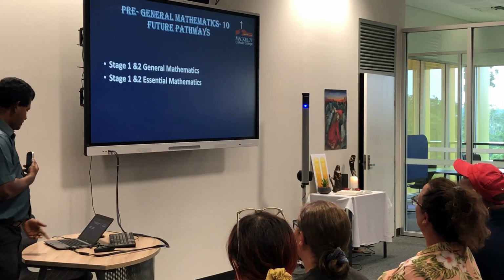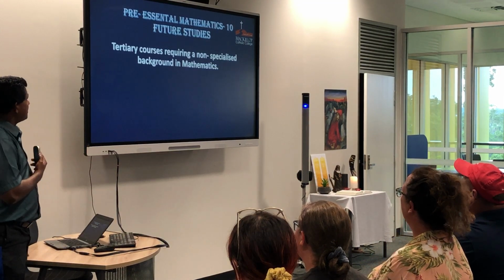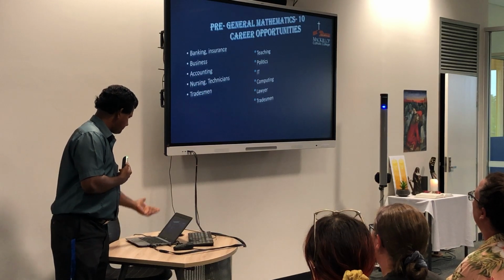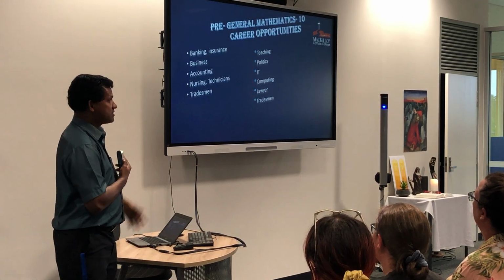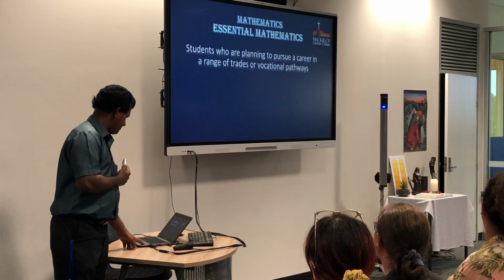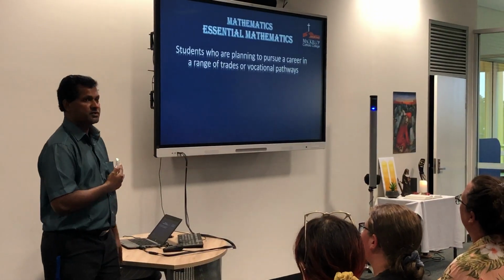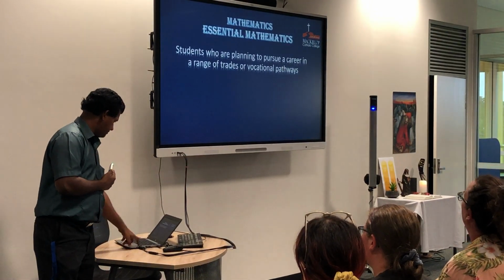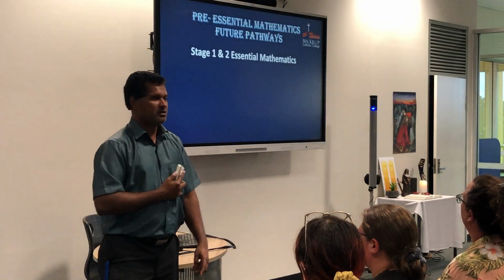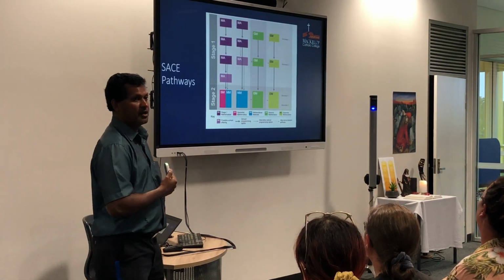Pre-general maths leads you to Stage 1 and 2 General Maths courses or Essential Maths. This is for tertiary courses requiring non-specialist backgrounds. Some of the opportunities are ahead of you. Essential Maths is for careers in a range of trade or vocational pathways. If you choose to go that way, that will lead to Stage 1 and Stage 2 Essential courses. And those are the pathways for you.